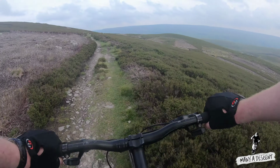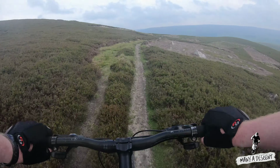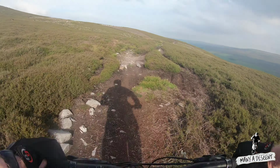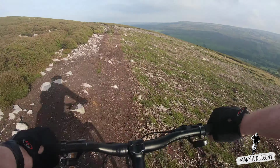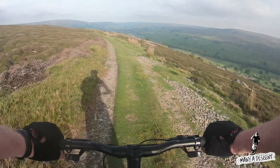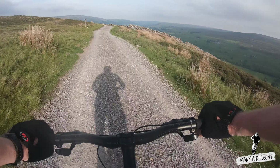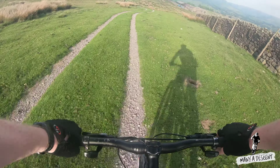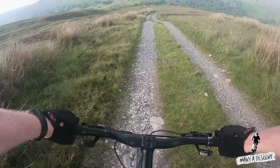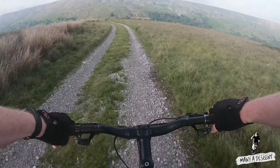Again, just keep an eye out for nesting birds as well. There's a few back there. Excellent. The only thing about descents like these, you just notice every now and then you have these metal gullies.